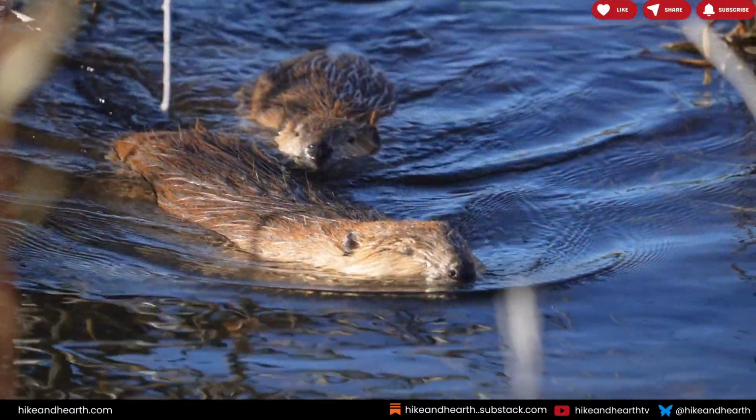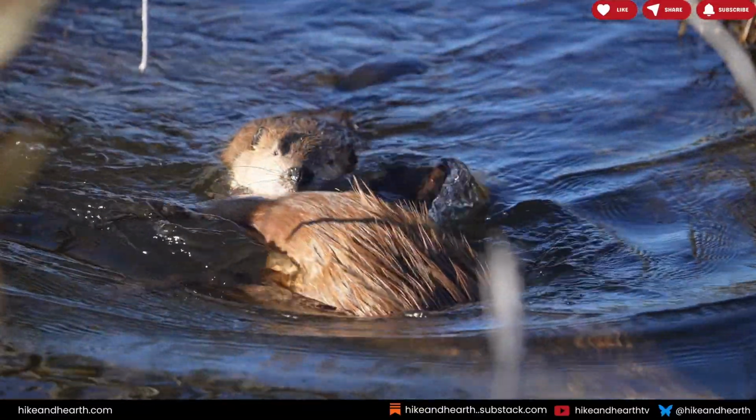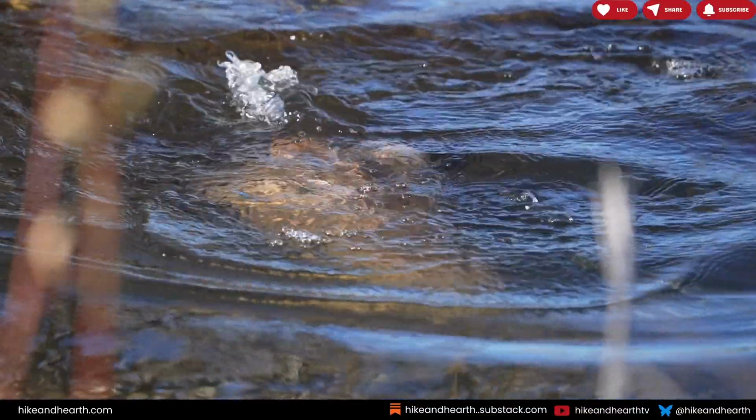They also need it that deep so that once it ponds up, they have underwater entrances to get into their lodges, which makes it safer for them. It keeps other predators from being able to get into the lodge. And this depth also ensures that the pond isn't necessarily going to freeze solid in winter, which would prevent them from getting in and out of their homes.